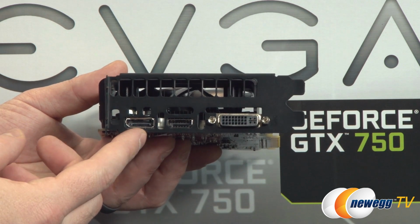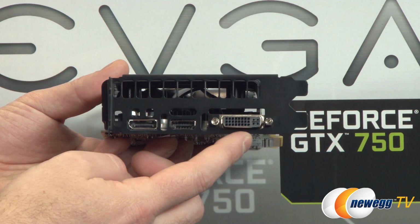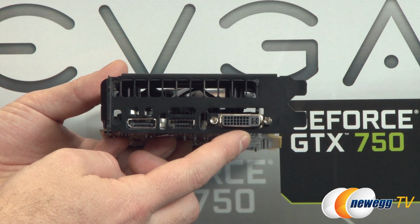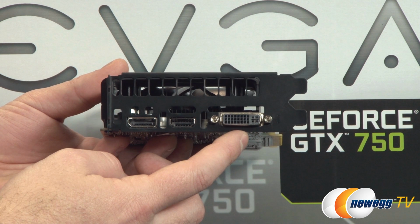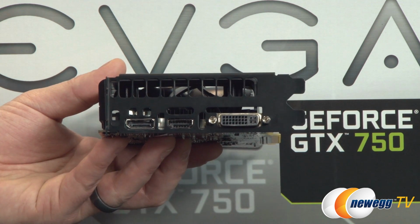Let's move on with video outs. You get a full-size DisplayPort, you also get HDMI, and then finally you get a DVI dual link, and that does also have, it's DVI-I, so it's got the analog connection points as well, so you can use that with the included adapter to connect a VGA monitor as well.